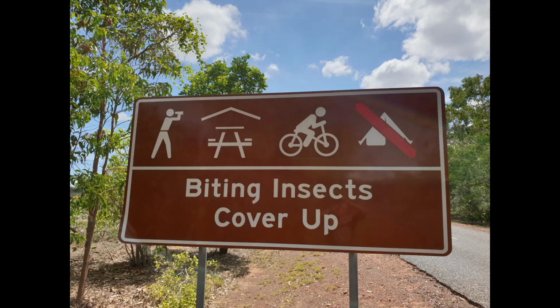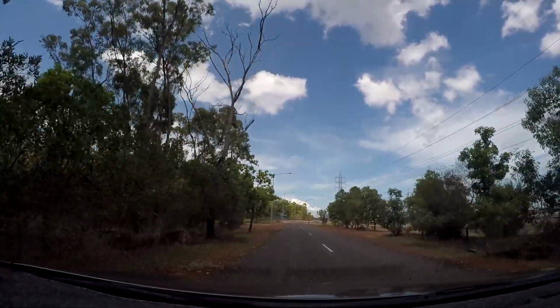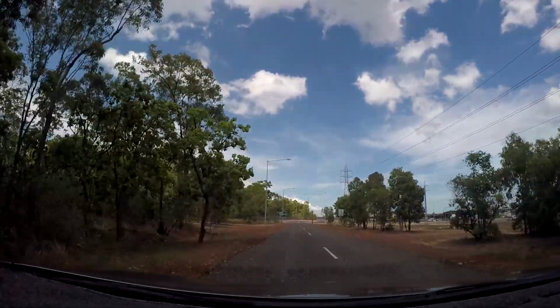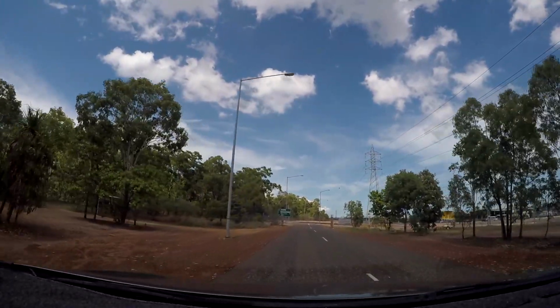Lots of biting insects, sandflies, probably your biggest enemy, mosquitoes, quite a few snakes in the area, mostly your browns.